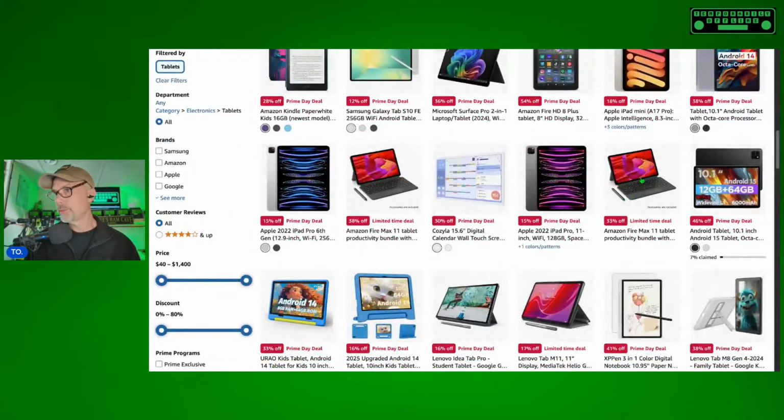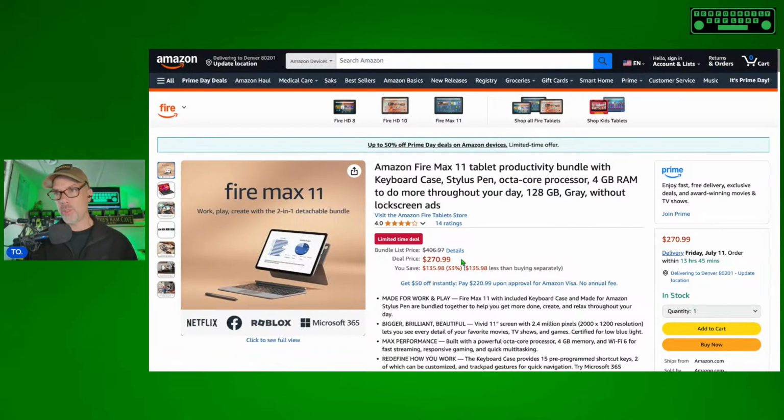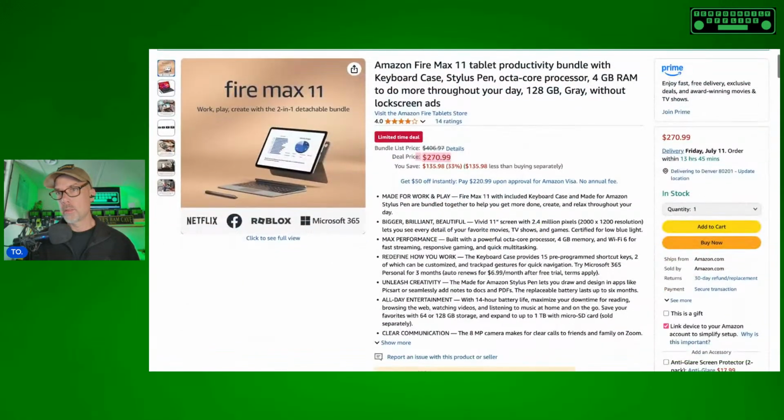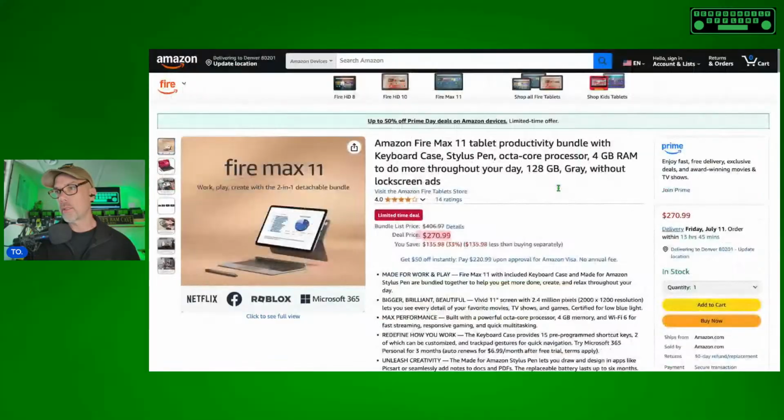There we go. Fire Max 11. $270. That's out of my price range. I do like the idea of the keyboard. I hate typing on the autocorrect keyboard.